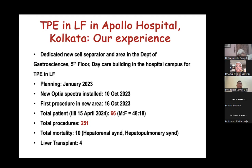Now, why am I sharing this experience? If you go through the literature, you will see that acute liver failure patients have been managed with therapeutic plasma exchange. A number of such patients have benefited a lot, and there are many papers from all over the globe, available in a PubMed or Google search. So one day, my head of the department of gastrosciences rang me and asked, Sudipta, can we start therapeutic plasma exchange in liver failure? Because in the last few years we have seen the role of therapeutic plasma exchange in this category of patients.